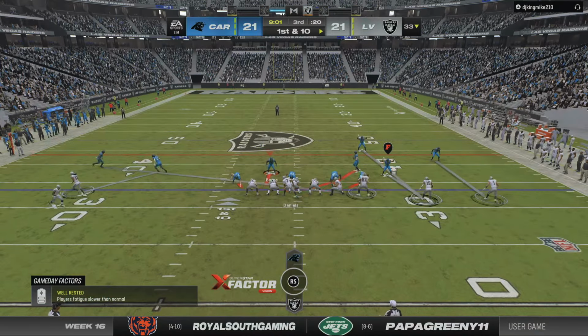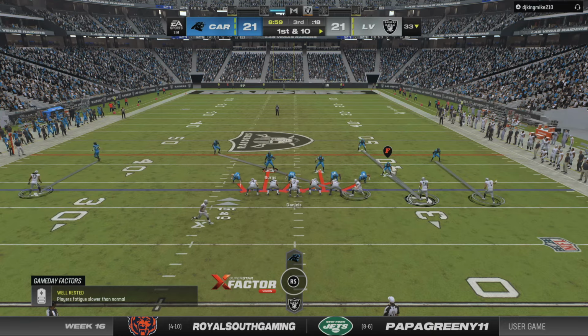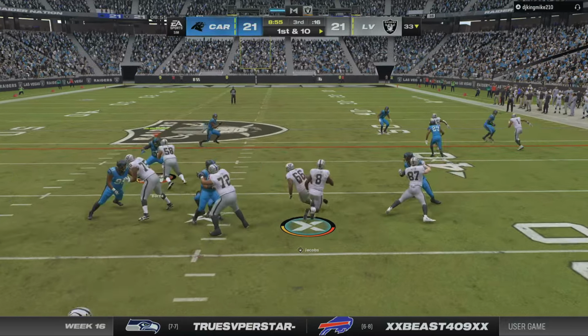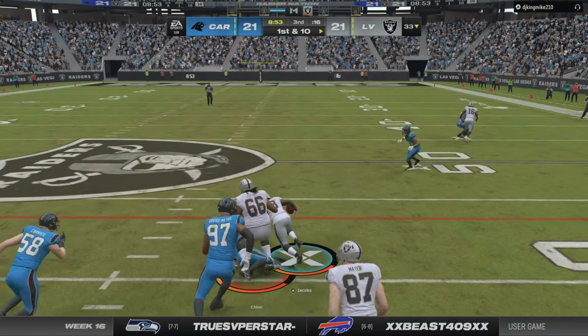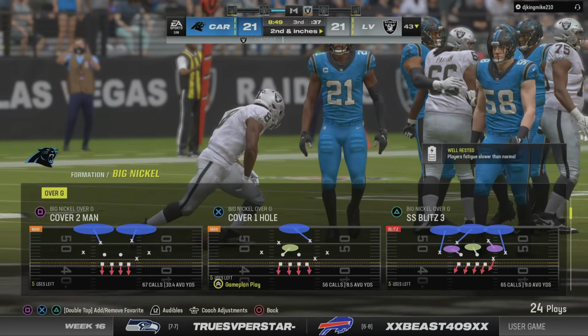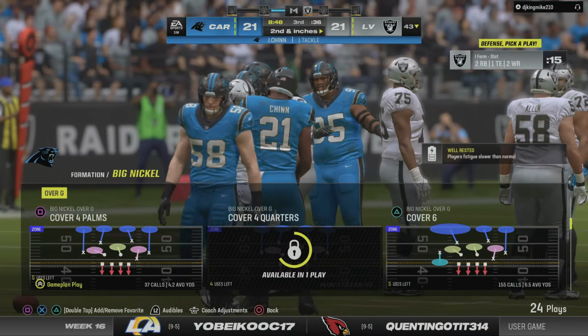And now they'll shift things around. Once again, it's Jacobs. And he'll get up to the 43-yard line. 66 yards rushing for him now to this point.